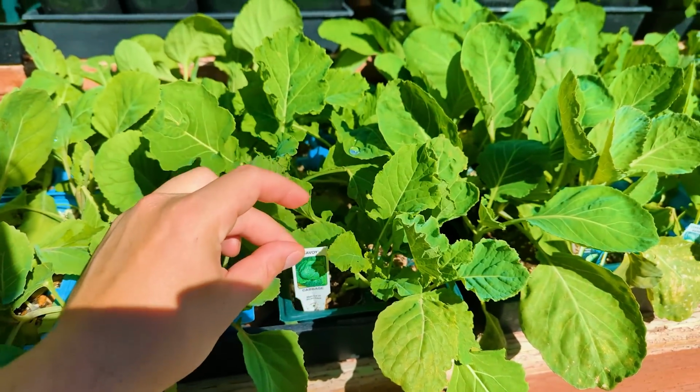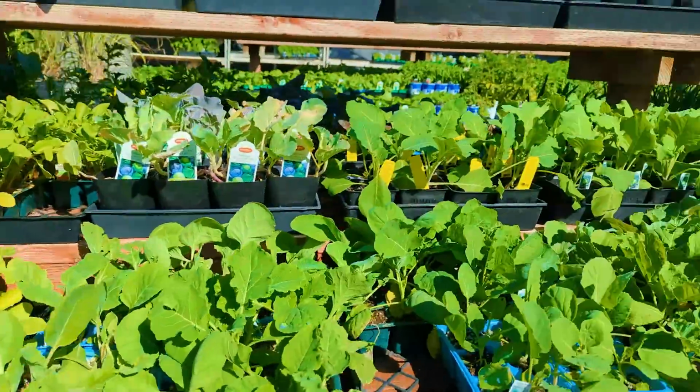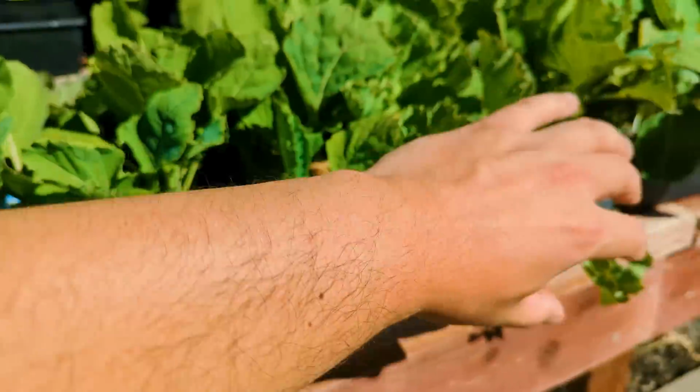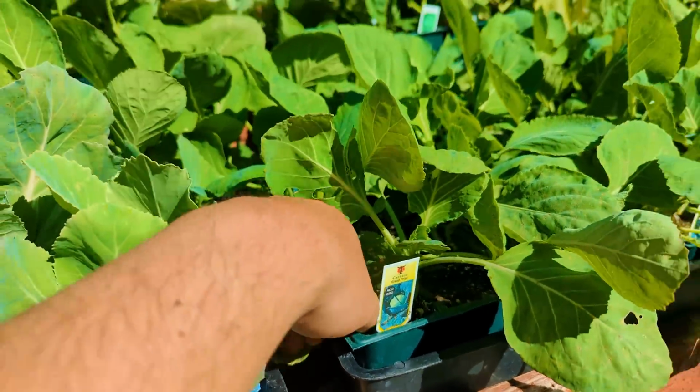I think you have to get a Savoy if you're growing cabbage. So we're gonna get one Savoy, and I'm gonna get one Brunswick, or do I go with Grand Prize? Okay, enough said.